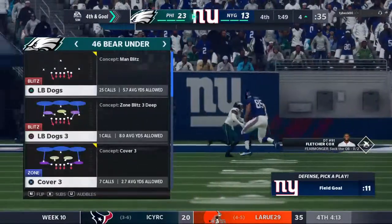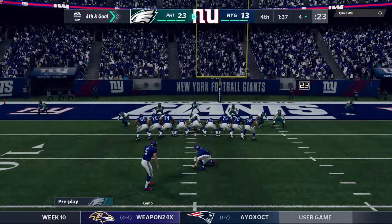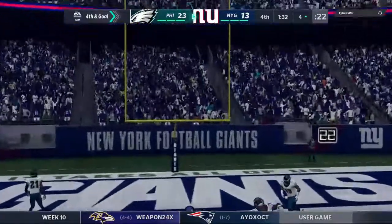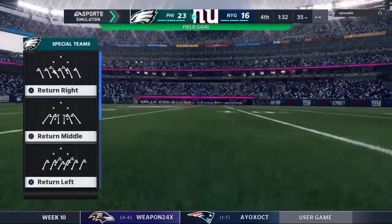Down and goal. So on 4th down, out trots the kicker in a big spot here. From the left hash, a chip shot here. And the 11-year veteran bangs it through. And this is back down to a 7-point game.